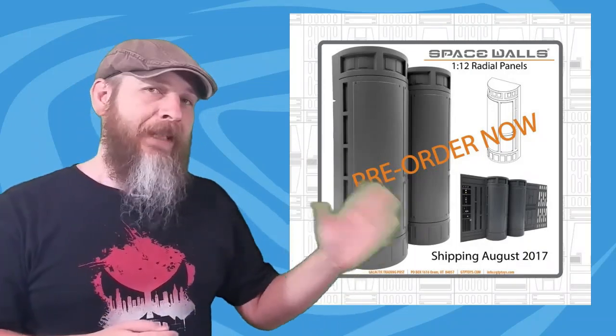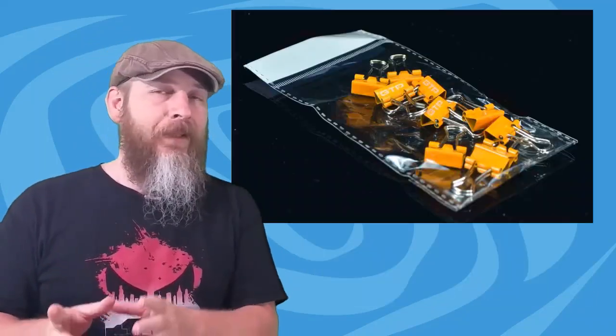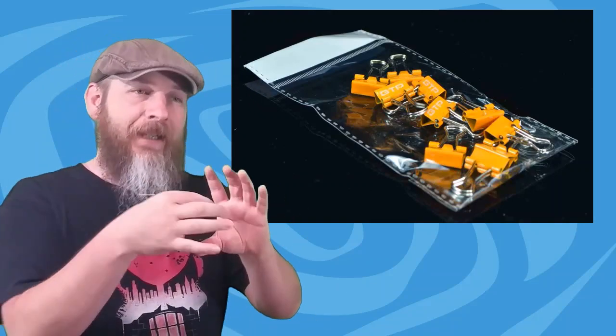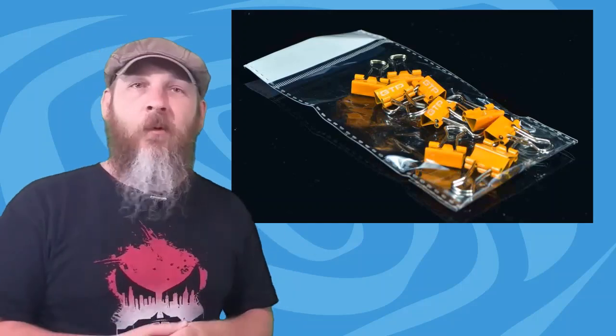Now the panels do come in sets of 2 for $45, but also included are 10 clips. And I love these clips, even better than the ones you can buy at the store. They're small, they fit inside the wall, they take up less room than the bigger clips that I bought at Walmart. If you go to GTPtoys.com, you'll also see that they have the blast doors.